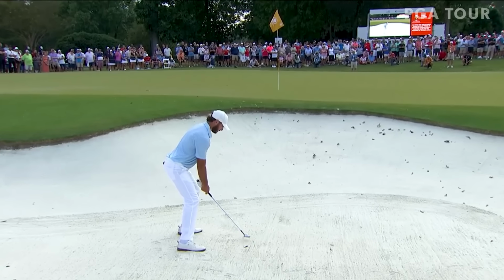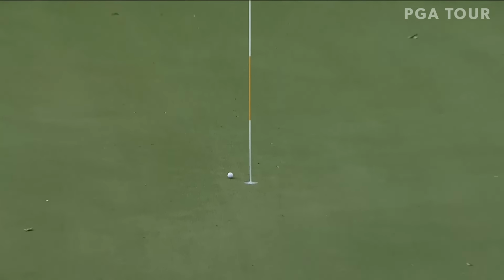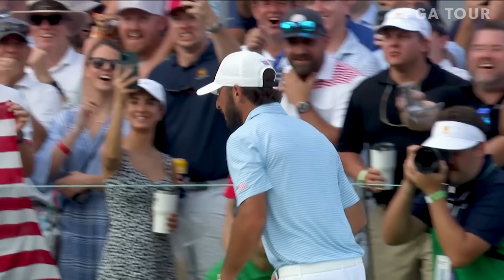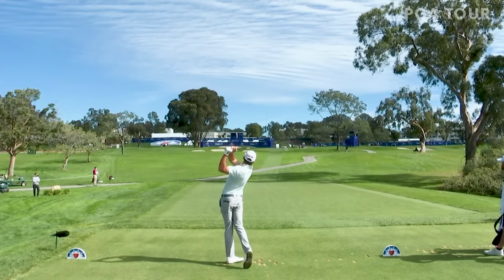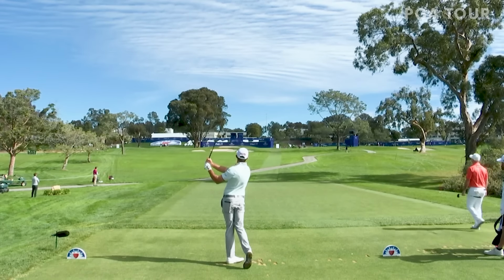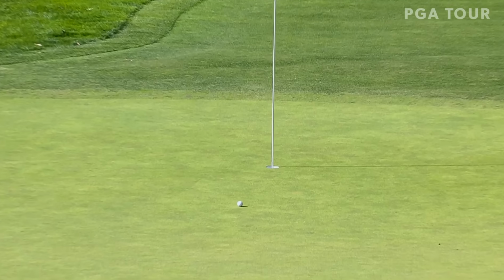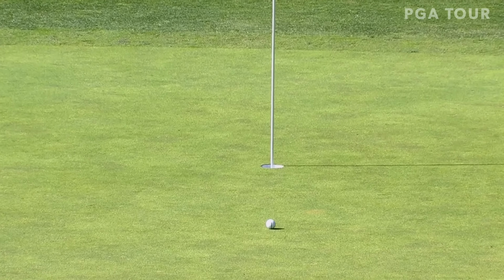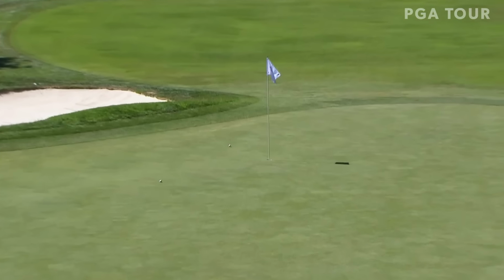Have struggled from this position in the bunker. But not Max Homa. Oh, almost holes it out. The two-time defending champ, he loves it here, Max Homa. You can see those eyes going up and down the flagstick.